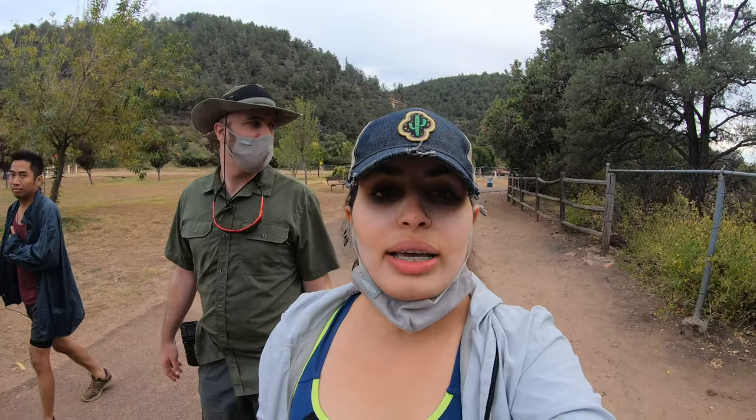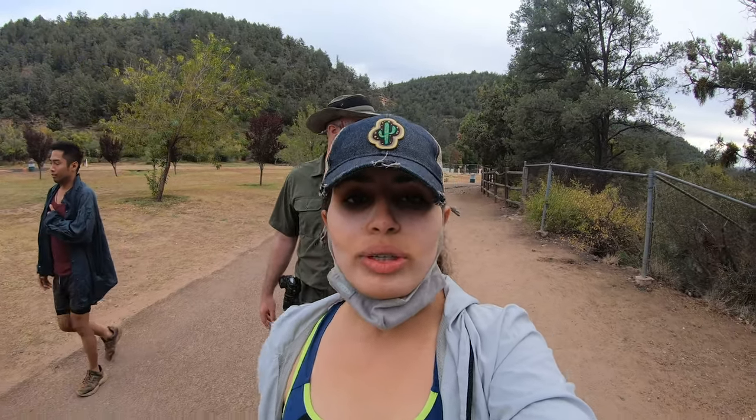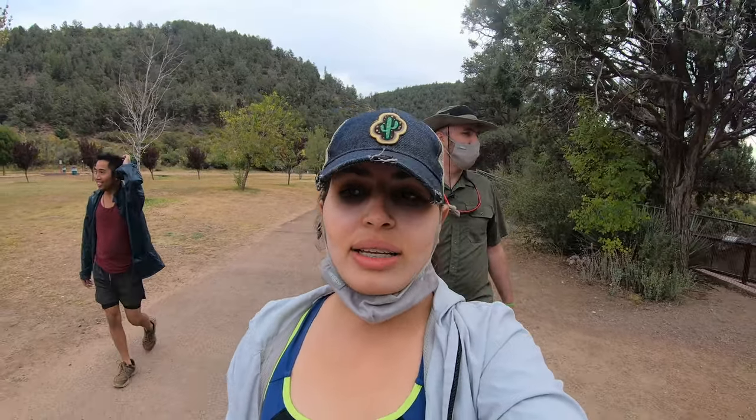Yeah, so we are making a quick stop on the way back home to check the Tonto Natural Bridge. I actually never heard about it, to be honest, so our friend Lydia is introducing us to this beautiful canyon. Very excited to see the viewpoint here.